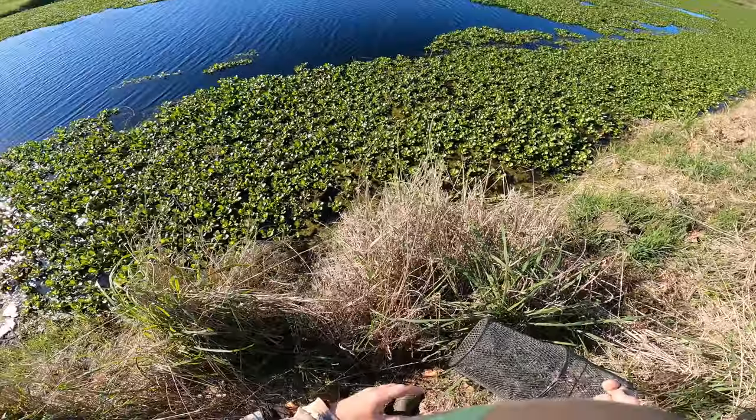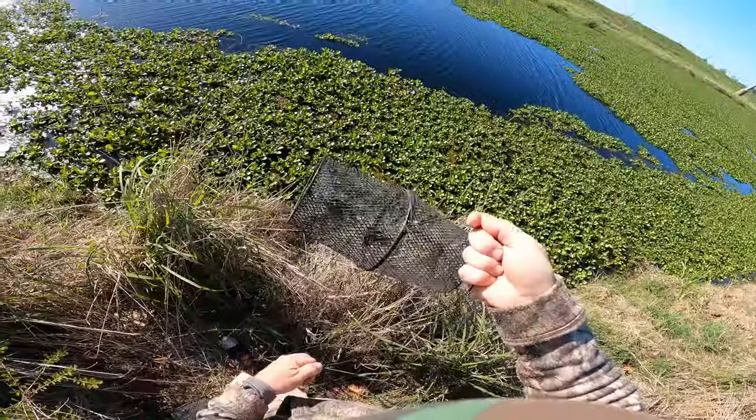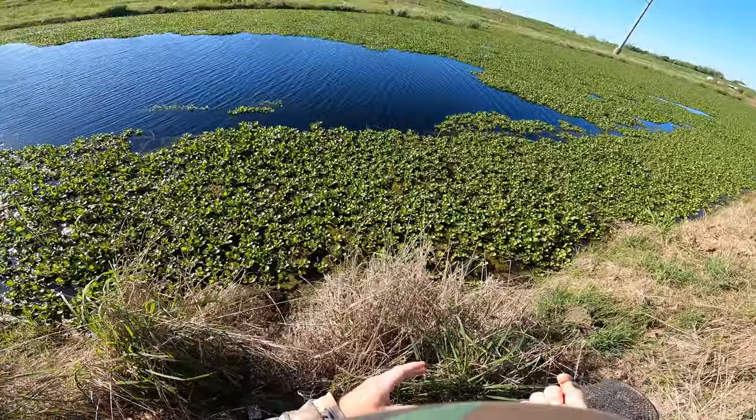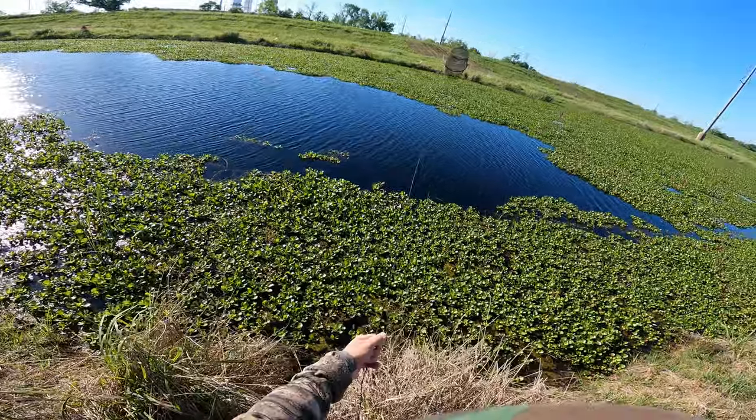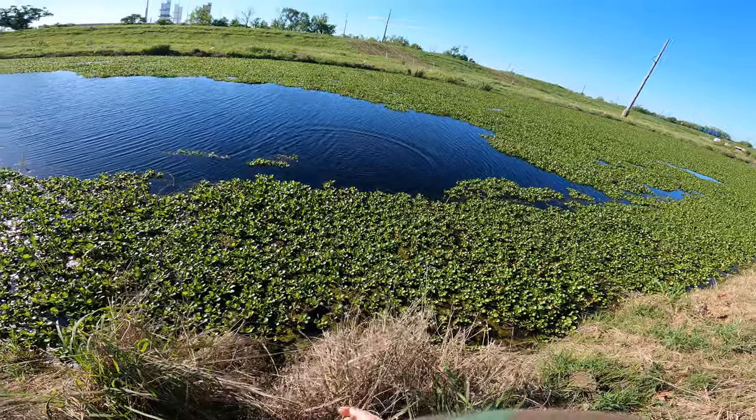All right, I'm just gonna toss this. Come on now. Come on now. There we go. Try and get that out there. Let us see it. I just got a little piece of cichlid in there.